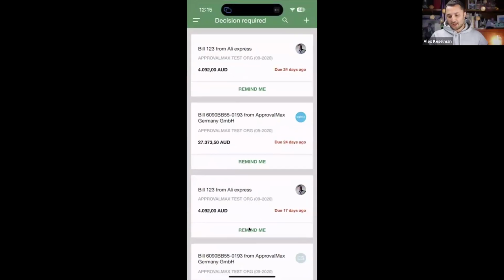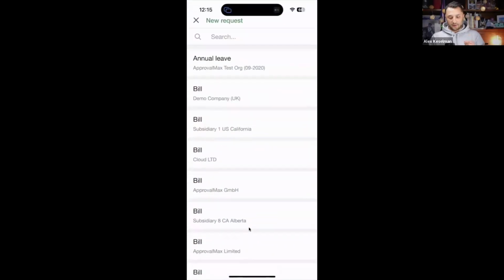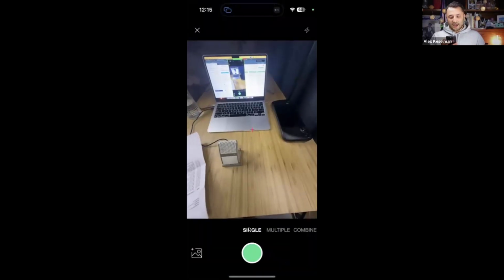So this is my ApprovalMax app. I'll click on the plus sign, which will allow me to create a new request. Let's say I'm going to create a new bill for Demo Company UK. Now, as you can see here at the bottom of the screen, I have an option to upload for capture. If I click on this one, it will open my camera.